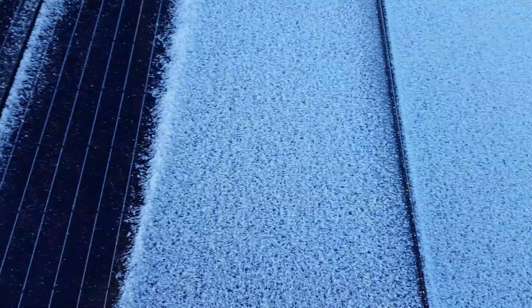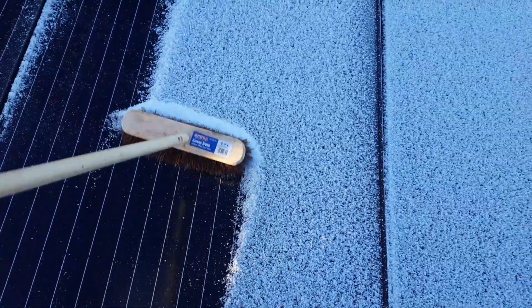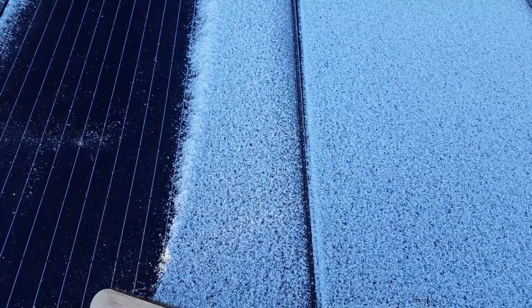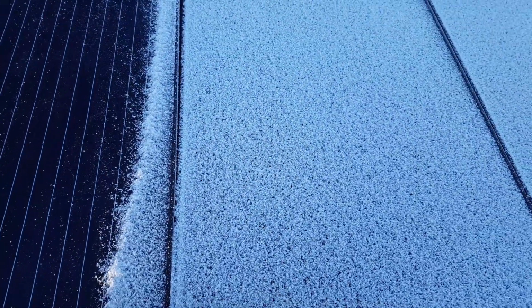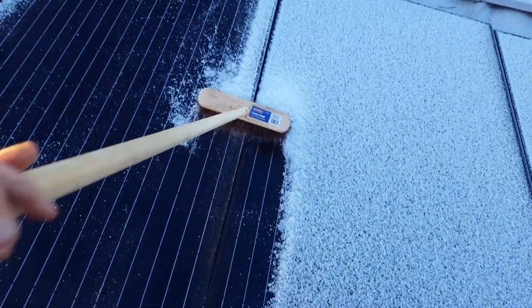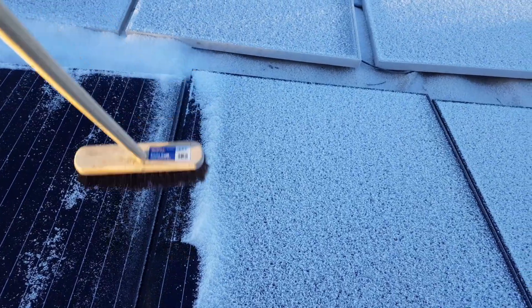Nice bit of powder. I really, really would like to get skiing this season, but I haven't got the money, so I'm probably going to be another season that I miss out on.